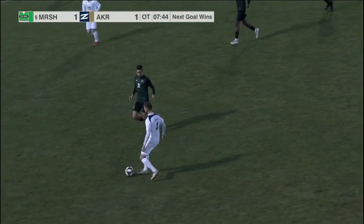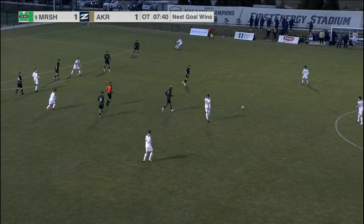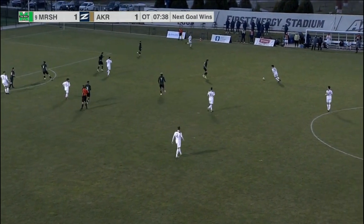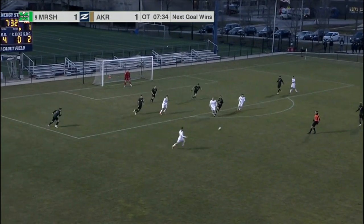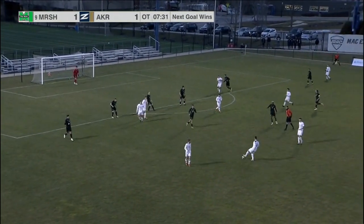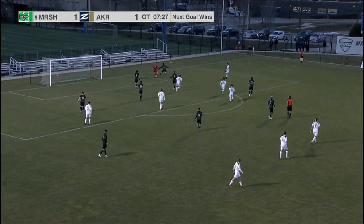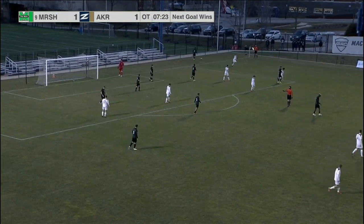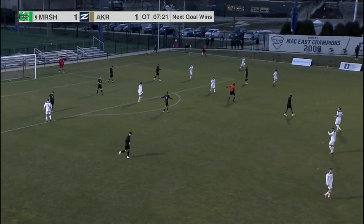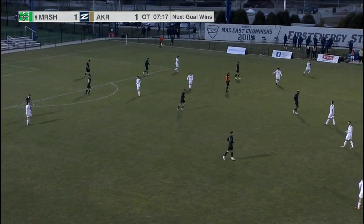Milanese. There's Cruz again. Byros. Milanese will gather. Trying to pop it back post. Goal kick coming. Goal kick upcoming for Marshall.